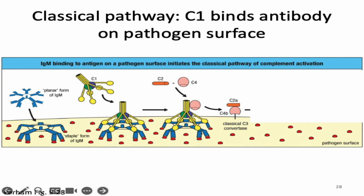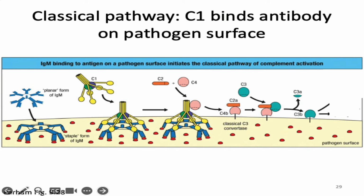So you can see that basically we're going to have C4 and C2 attached to the surface of the cell. And you can kind of see that here as well. When a portion of C4 and a portion of C2 are attached to the surface of the cell, they act as a protease. Sometimes because complement was described a billion years ago, they use weird old-fashioned terms. So sometimes instead of saying protease, they say convertase. So they make a convertase.